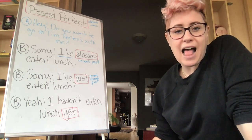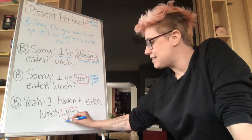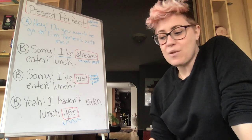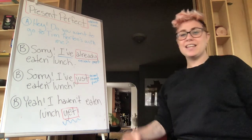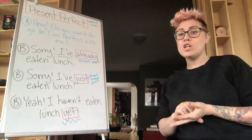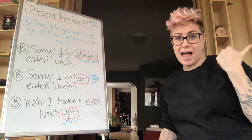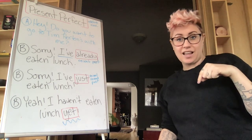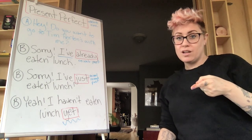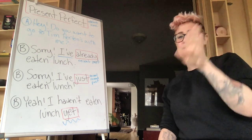Okay, and finally, I haven't eaten lunch yet. This one is really interesting. This tiny word is actually, I think, one of the coolest words in English because what the word yet does is it connects the past to the present to the future. So, I haven't eaten lunch yet means I didn't eat lunch in the past. I am not eating lunch now, but I plan to eat lunch soon. Or I want to eat lunch soon. So the word yet connects those three things.